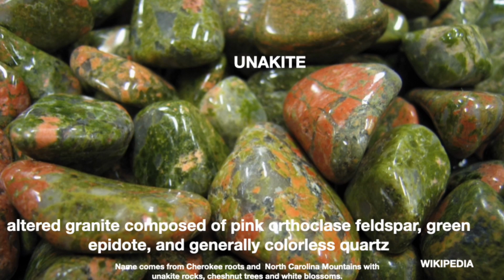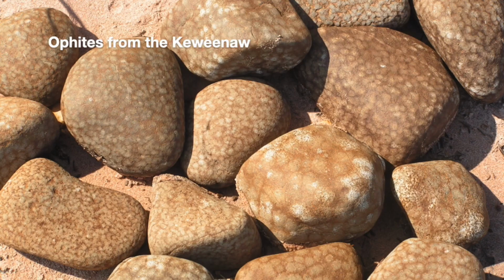And why would they be called white with this kind of coloration? Well, it's because the Unaka Mountains were the site of abundant chestnut trees, which had white blossoms in part of the year. And so the whole sides and tops of the Unaka Mountains were marked by these white flowers. And so the rocks were named after the white flowered mountains. Anyway, an interesting thing, we need to find the source of unakites in Canada that relates to the rocks that we find in the Keweenaw.